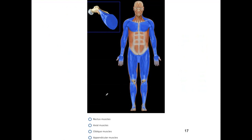So here, what are we looking at? Highlighted is the skeletal system, but what part of the skeletal system? Remember, the other picture showed the skeleton in the middle, and that was the axial skeleton.